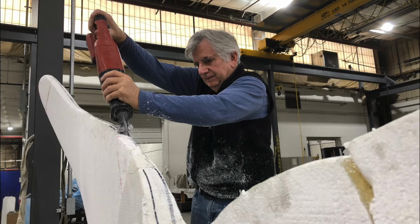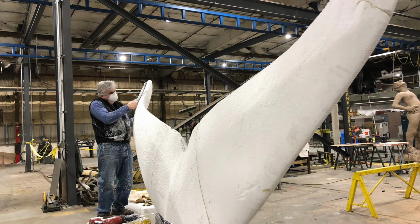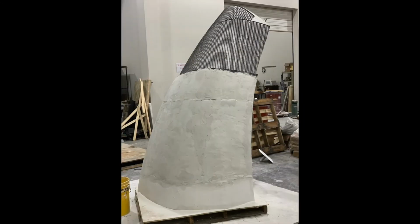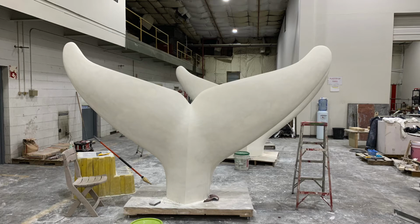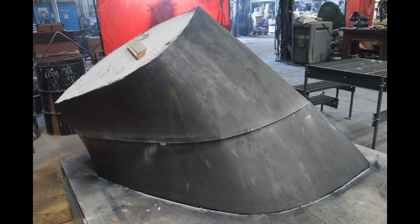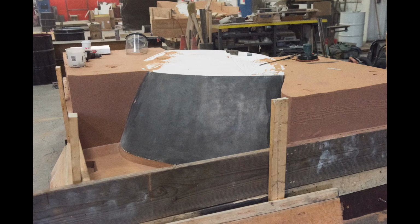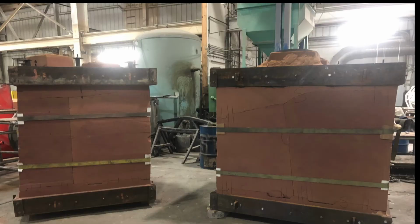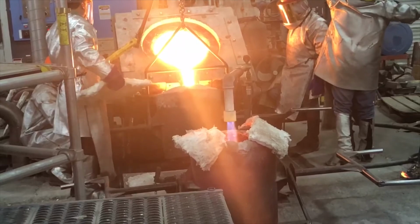Once they roughed out these foam patterns, I was able to go and work on the foam, get it a little bit more to my liking, and then a layer of metal screen was applied on top of the foam, and about 3/4 of an inch of plaster on top of that. And from those patterns, molds were made in sand. And the pieces were cast in about, I would say, 6 different pieces, each one.